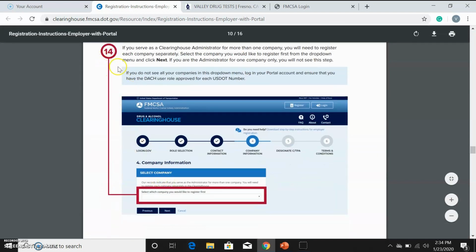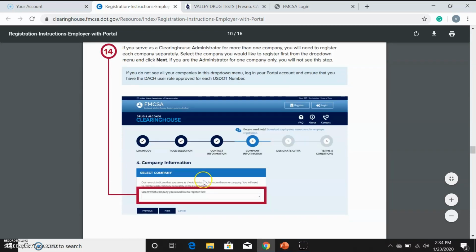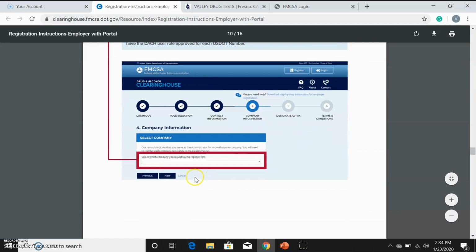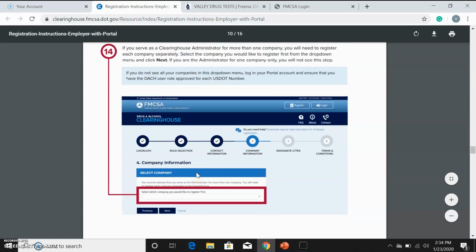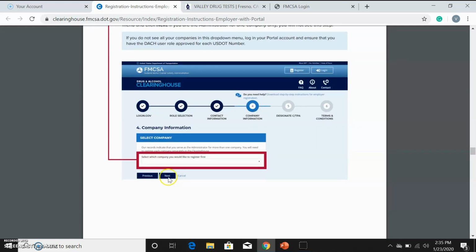And once you select next, you are going to see the administration. So once you get to this point, you're going to select administration. So you're going to need to put which company you're going to register first. And if you have more than one company, you are going to need to register them separately. So once you go ahead and select your company, you can go ahead and select next.